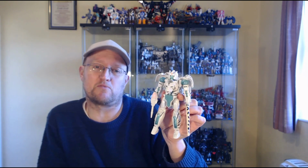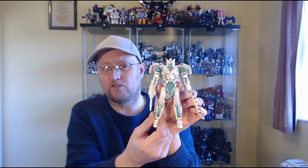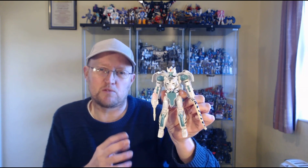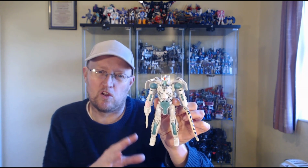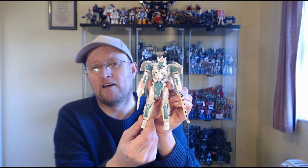And of course, I pre-ordered it from Hasbro Pulse when the pre-order went up, and yeah, he's arrived, and obviously he's a Voyager class figure. He's not a deluxe. He is a rework of the Cheetor mold. They've upscaled it, but they've made a lot of mold improvements to it, and it really works. And this mold is just so much better than the Cheetor mold because of the improvements they've done.